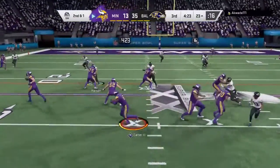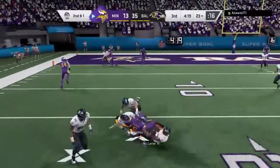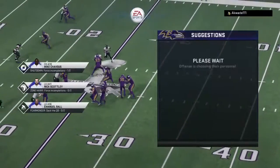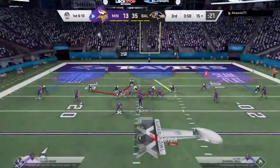2nd and 1. Rolling to his left. And now he's going to use his legs. And on this one, he'll get to the 15, right at the 15-yard line. A good decision in the end to pull it and run, gets him 9 yards and a 1st.